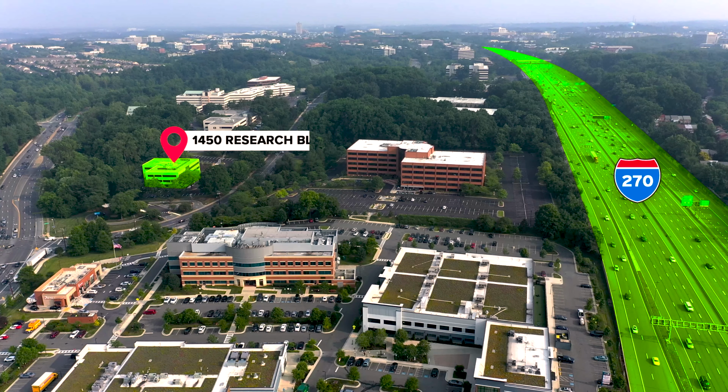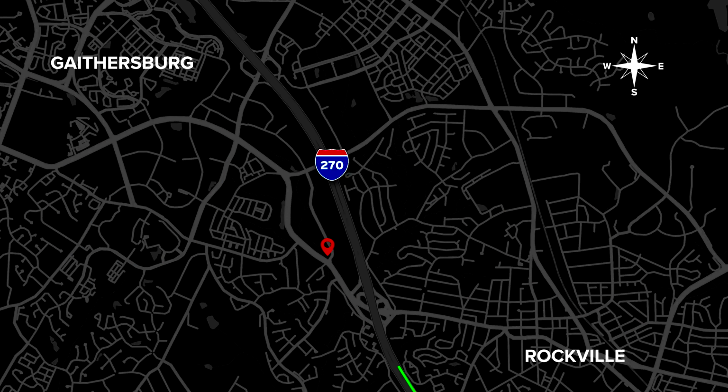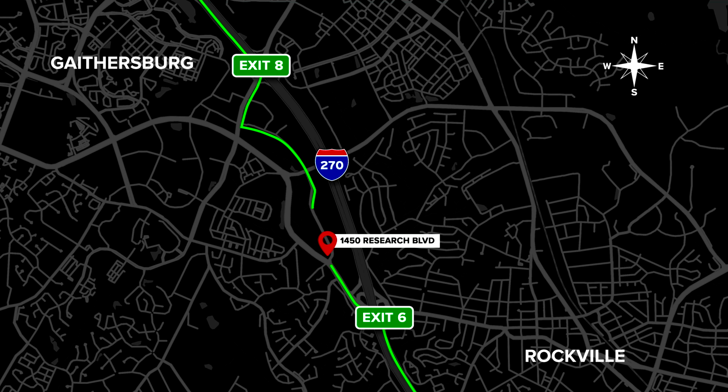Your building has to be easy to get to, and 1450 Research is arguably one of the most accessible buildings in the market. Extremely close to I-270, it gives connectivity all up and down the I-270 corridor from Bethesda to Frederick. Not only getting to the building, with 2 exits off of I-270, exit 6 and exit 8. Also, it's walkable amenities. Chick-fil-A, Cooper's Hawk, Robex, there's dozens of places to eat. Right, One Life Fitness.